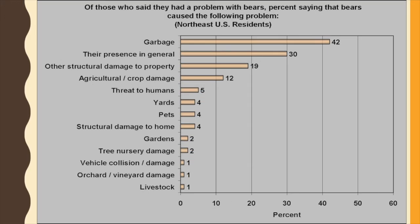So our next one is, of those who said they had a problem with bears, the percent saying that bears cause the following problems. And as you can see, none of these are a surprise to you guys, right? Number one is garbage. Number two is their presence in general, and that just might be because people aren't aware or are worried about safety reasons or don't know if they should be scared of them.